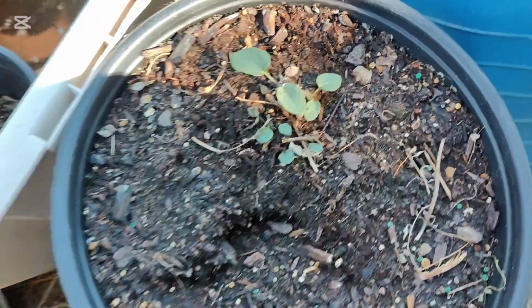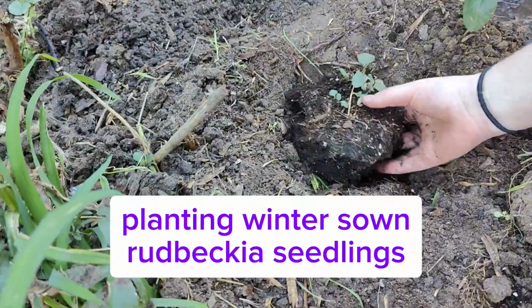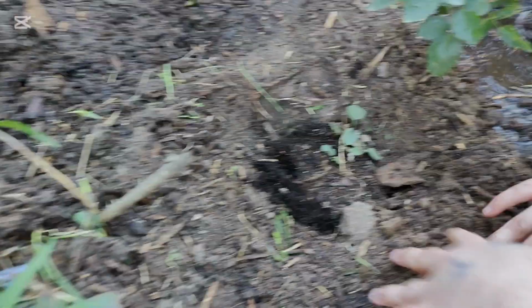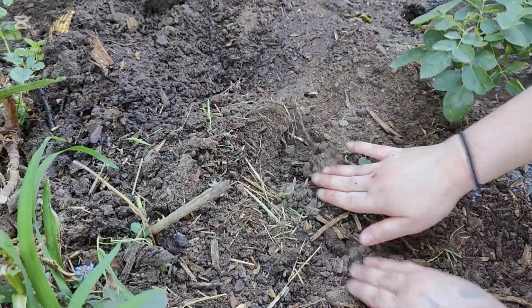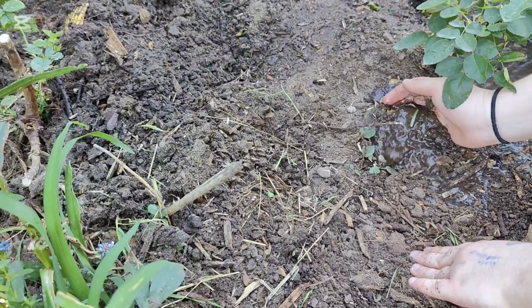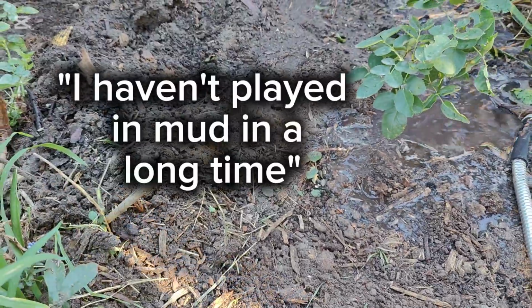So this pot right here has some rudbeckia in it. And then just bury it around with all that dirt. Thank you. That's rudbeckia or black-eyed Susan that I winter sowed. And we'll just get it watered in pretty quick. Thank you. Now you're playing in mud. Played in mud in a long time.